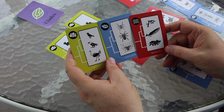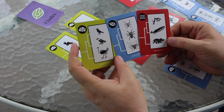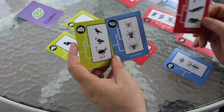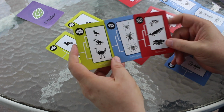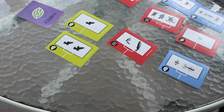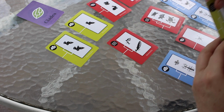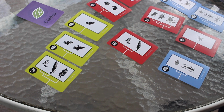The colors are all different. The environments are all different. And we have 3 different groups of animals here. So this would count as a triple, so I get to keep that and take it to the side. And then what I have to do is draw a new card. And also I think I have to replace all the cards that I took away. So there's another mammal. No, we're mammal rich, all right. Anyway, you get the idea.